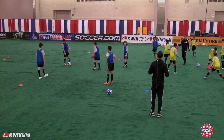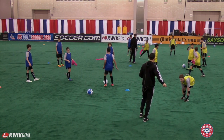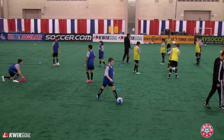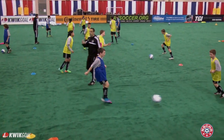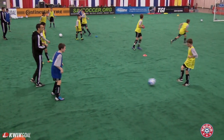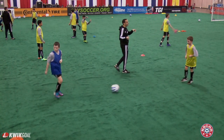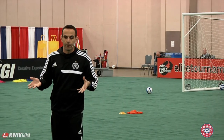And let me have Justin and Sammy over here. You guys are passing back and forth, please. So we know that checking our shoulder and looking at what's behind us is important. And because I've just said that, they started to do that. And even though there's no one there, they're trying to make it become habit in their play.